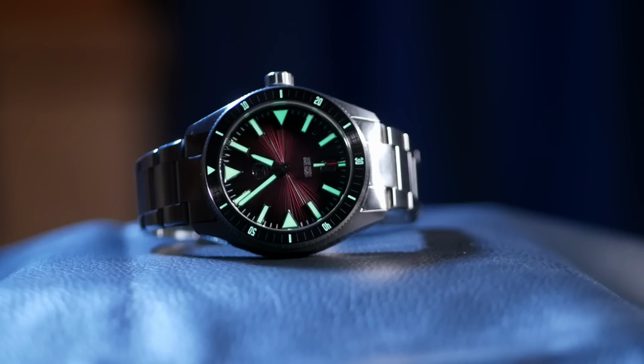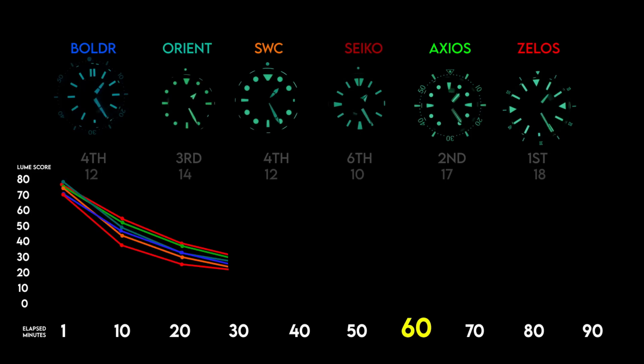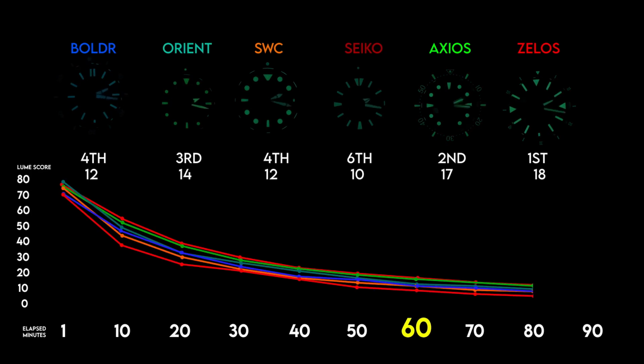All right, let's wrap this up and take a look at all the watches as a whole and see how they stack up against one another, kind of get some rankings here. Zelos comes in at first place, followed very closely by the Axios, and then a significant distance behind we get the rest of them. The Orient comes in with third place, and then SWC and Boldr both tied at fourth, and the Seiko rounds out the list at sixth place today.